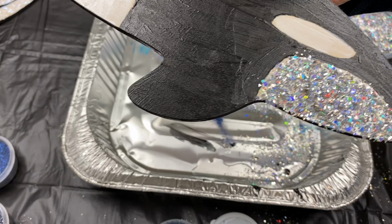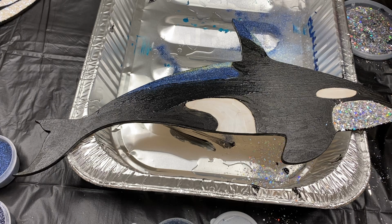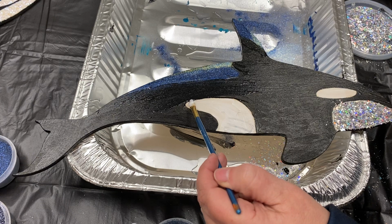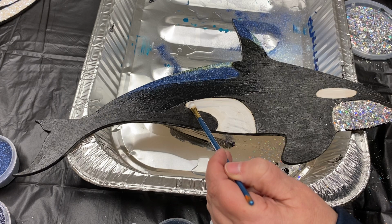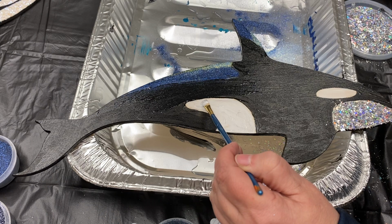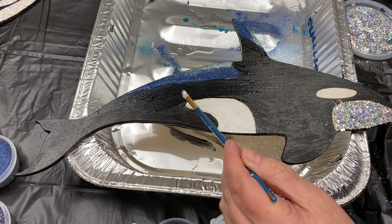Wow, that is one fancy, beautiful orca. I will go back and get the flakes off that got into other areas, but for right now, let's move on to this part of his markings. But I still got black wet paint over there. Not quite dry. I must have really glopped it on in that particular area. I was pretty serious in that moment. Pretty passionate, evidently.